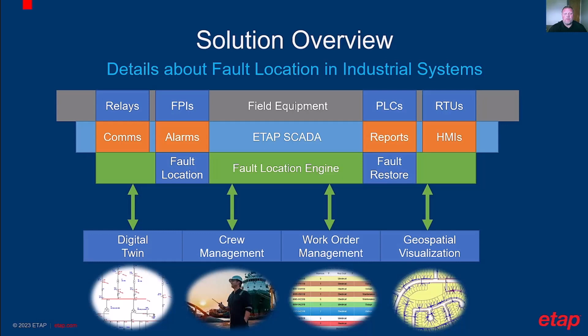Let me provide you with a high-level diagram that outlines the different components involved in the ETAP fault location solution. The first set of components is the field equipment, which includes relays, fault passage indicators, PLCs, RTUs, basically anything that you can communicate with in the field. These devices provide the telemetry data from the field to the ETAP SCADA solution. The ETAP SCADA not only provides communication to the field devices, but also generates alarms, reports, and HMIs that offer a comprehensive view of the electrical system.